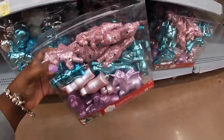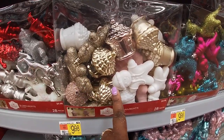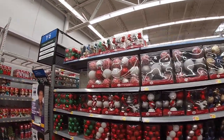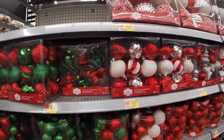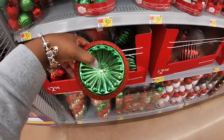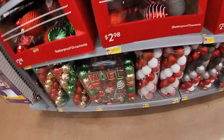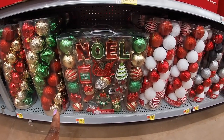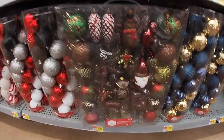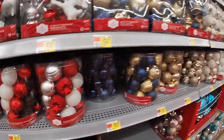Let's open it. It's got a unicorn in here. Oh, just some different color unicorns, different color dinosaurs, the little cupcake house, the gingerbread. Red and silver, these are $9.98. Let's see, and they just have a bunch of these over here. It's a green one, $20. These are 20 for 50 shatterproof. The blues. Peace. It's that one, that one. Just a different color. It's $5.97.